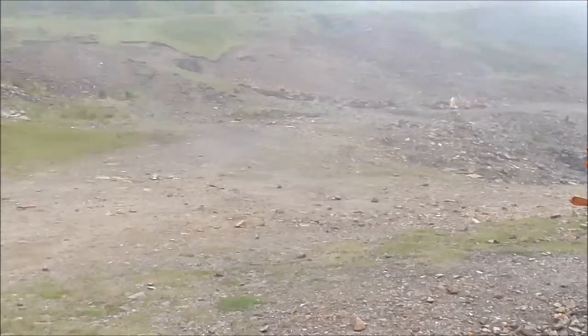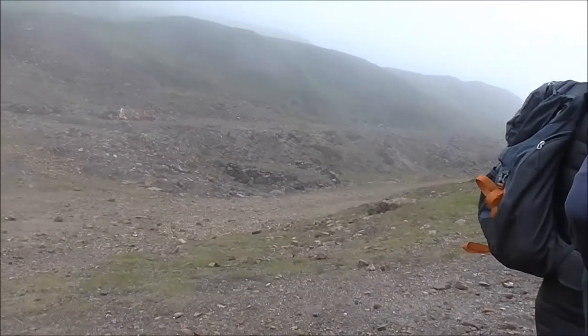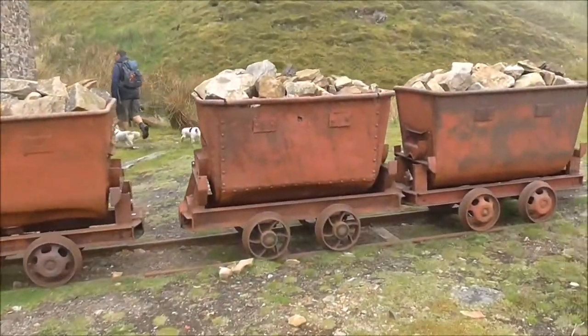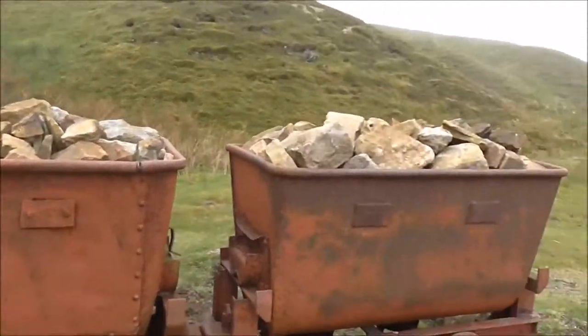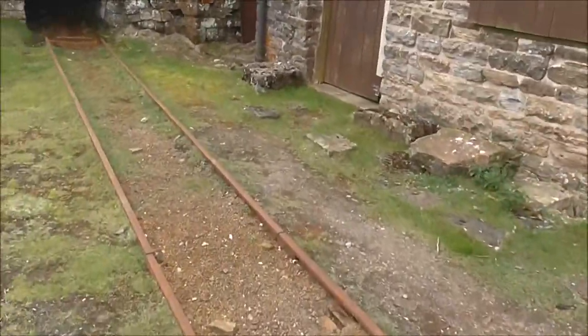This was a tourist attraction in 1821. Was it? Yeah. Heck. Long time ago. Well, I've come up to this other mine now. You see the three tubs here and they're full of stuff. And the rail is intact.